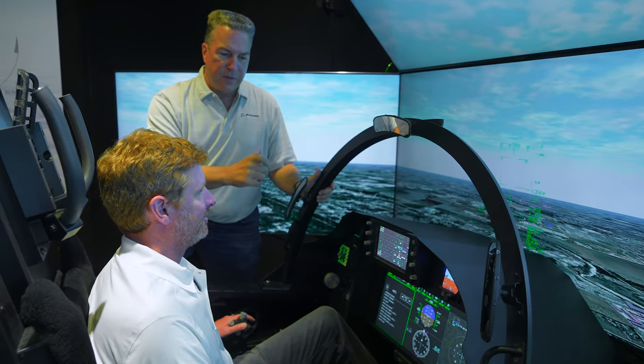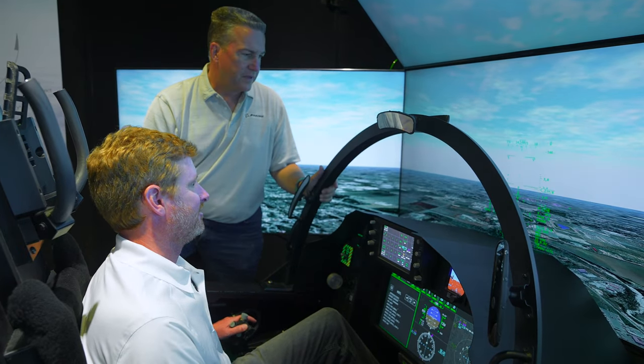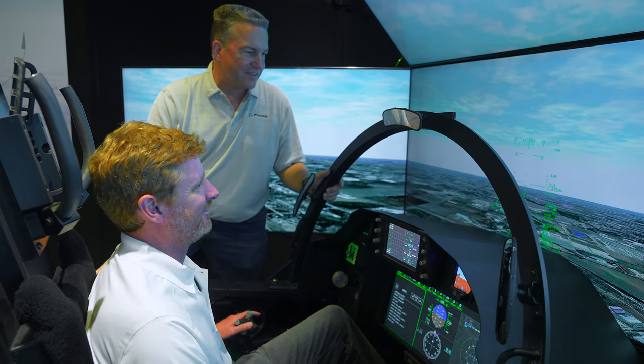Yeah. But most people aren't used to the stick not moving; most people are used to the stick in the center. With your 10 minutes of experience. That's 12 minutes of experience.